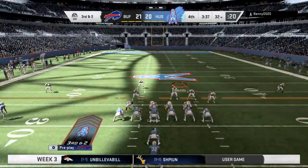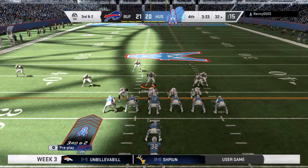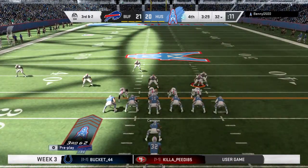Give me that ball, defense. Give me that ball. Give me that ball, defense. Hey, check 24. Check 24. Switch. Watch the safety creep.